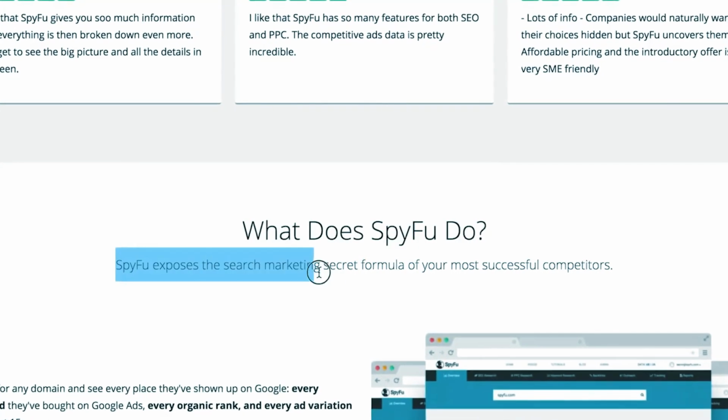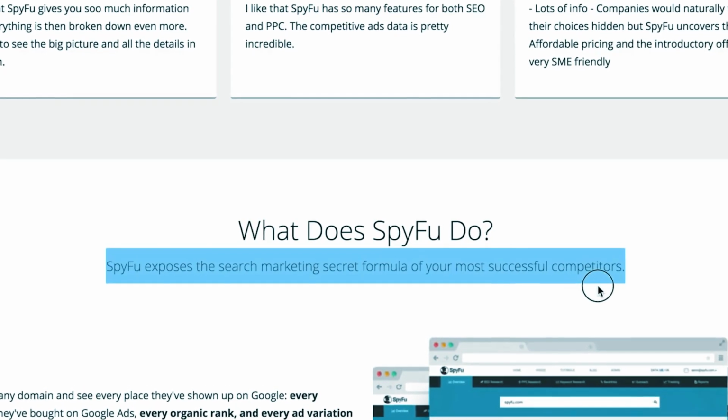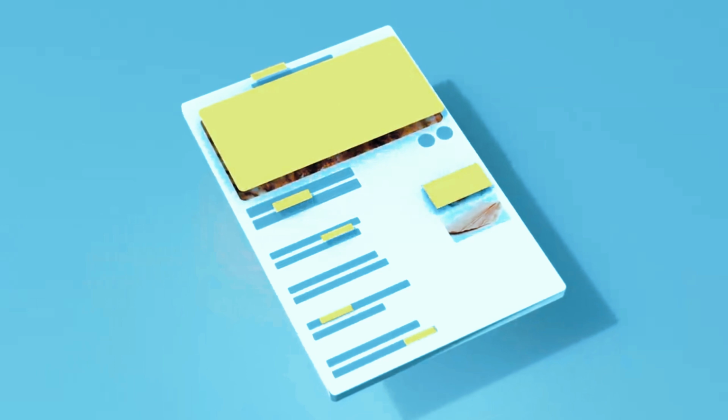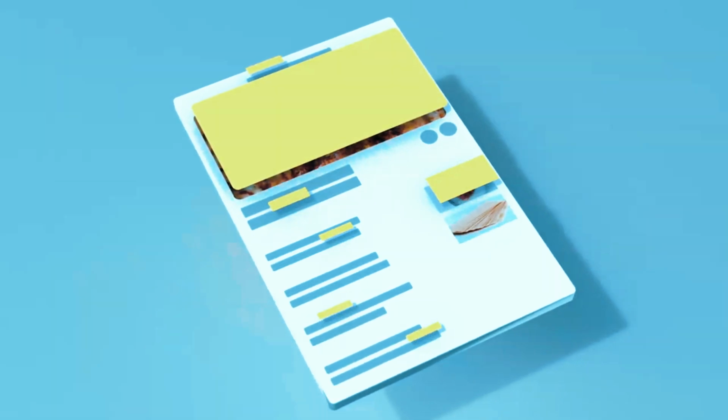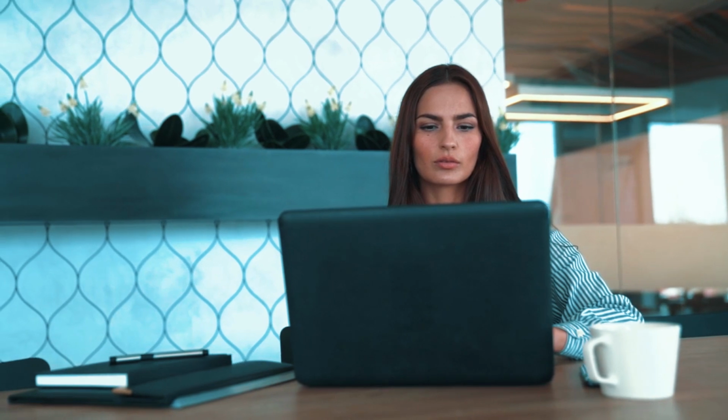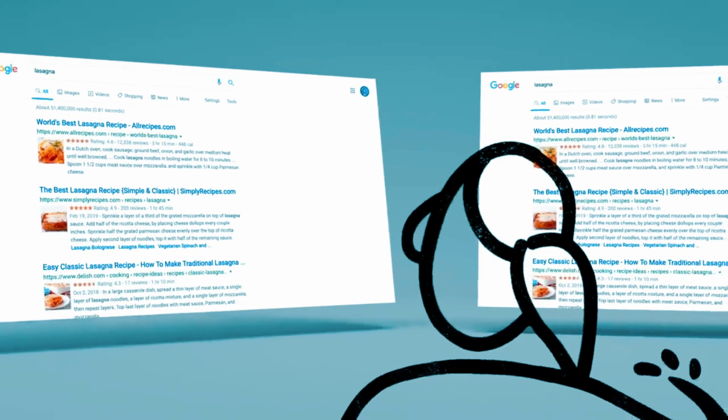SpyFu exposes the search marketing secret formula of your most successful competitors. Search for any domain and see every place they've shown up on Google, every keyword they've bid on at Google Ads, every organic rank and every ad variation in the last 14 years. Now this may sound a bit complicated and overwhelming at first, which is why I urge you to stay with me, because we will not be paying for anything, and secondly, it's not as complicated as it may seem, and you don't even need to know how website traffic works, so it's a very easy strategy.